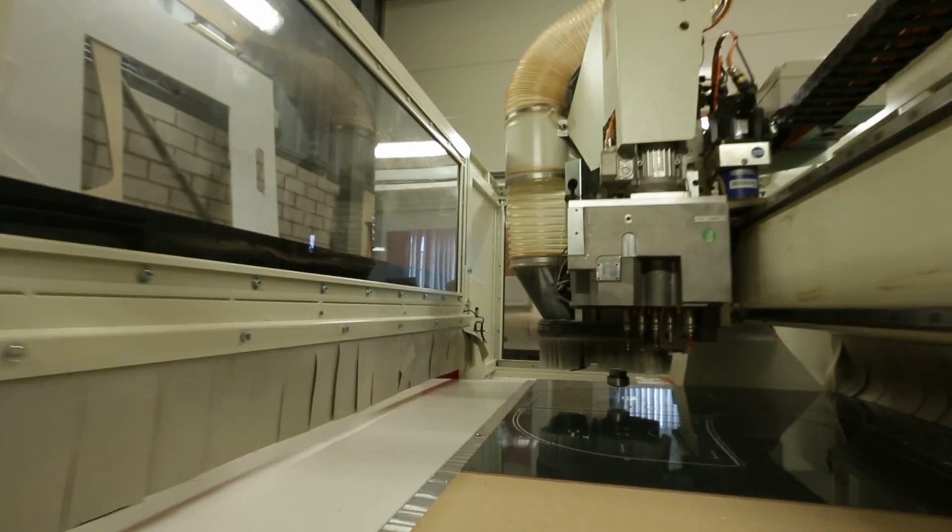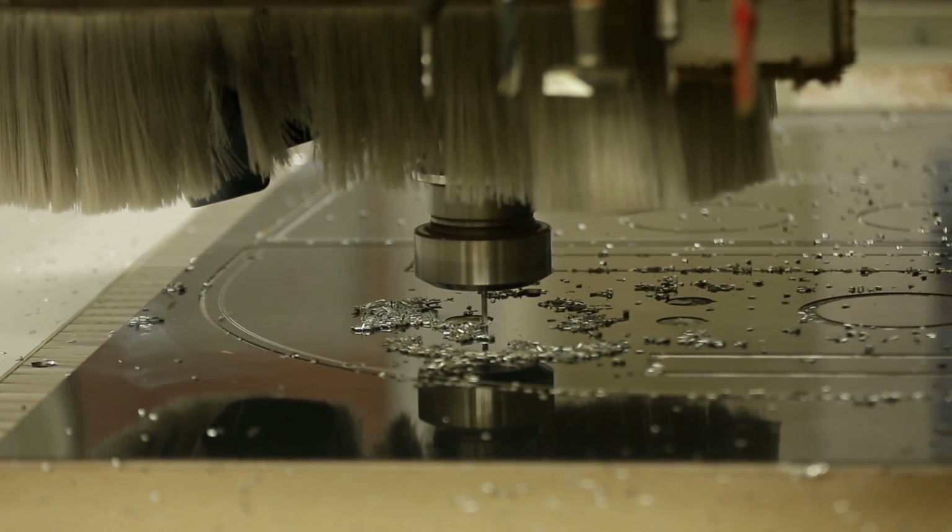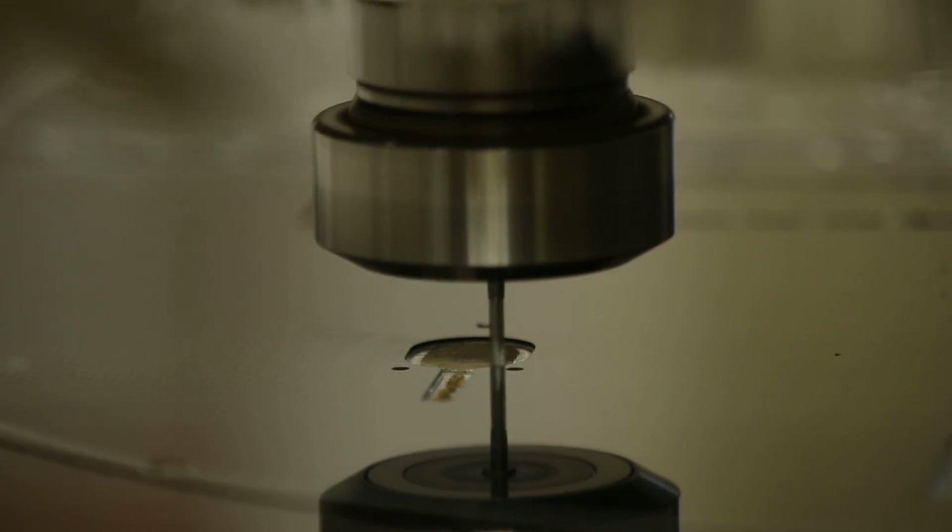Apart from the manual labor, there's a lot of automation. This high-tech machine can produce parts with set dimensions and cuts both wood and aluminum into any shape.